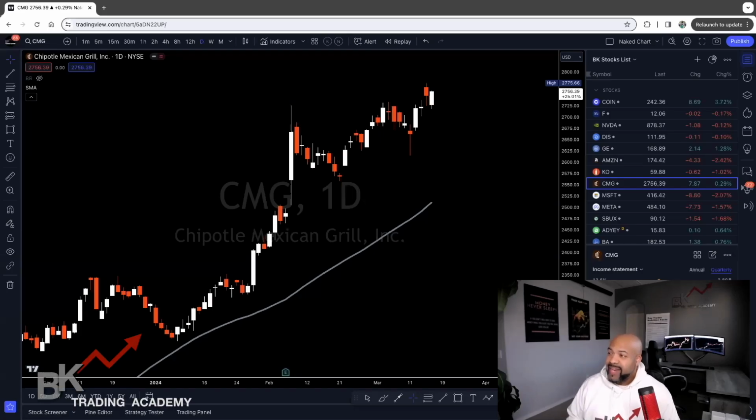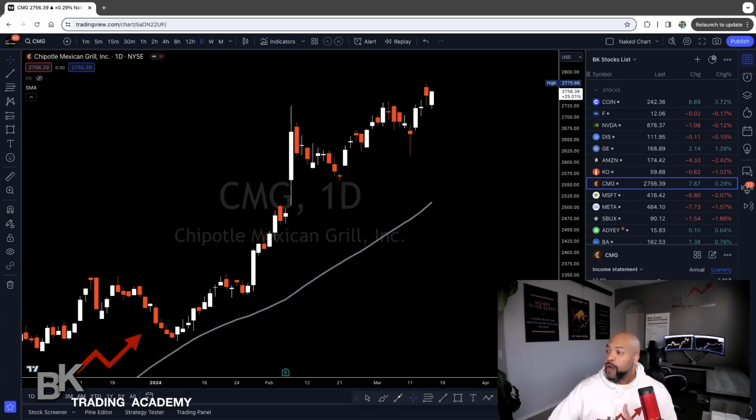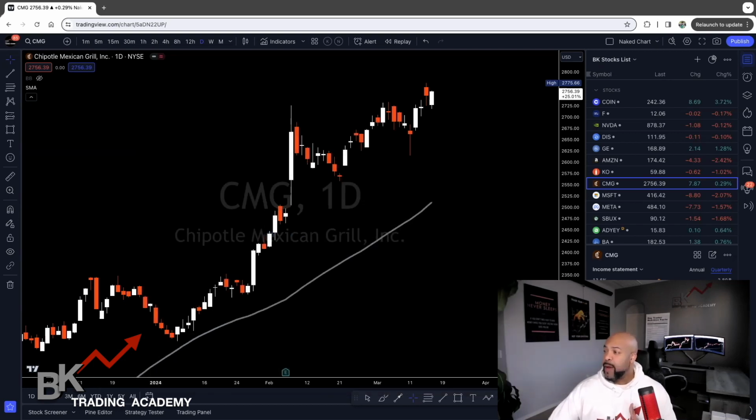So professional analysts consider various factors when evaluating an earnings report to determine whether a stock is a buy, sell, or hold. Here are some of the most important points they typically look at. Number one, revenue and earnings growth. Analysts assess whether the company's revenue or earnings are growing consistently over time. They look at both quarter over quarter and year over year growth rates. Strong growth trends can indicate a healthy business and potential future returns for investors.